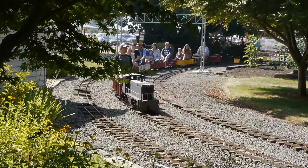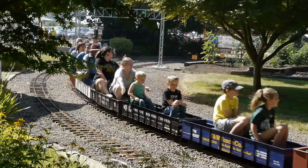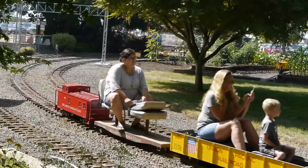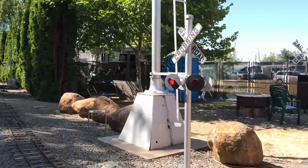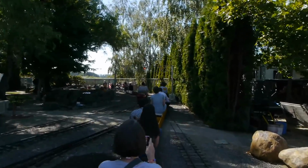Now, another really fun thing at Antiques Powerland is their 7.5-inch gauge railroad. Live steam and diesel and stuff, and they give train rides to the public, of course. I think it would be so much fun to have one of these in the backyard. It's more popular than it's ever been, and wouldn't it be fun?